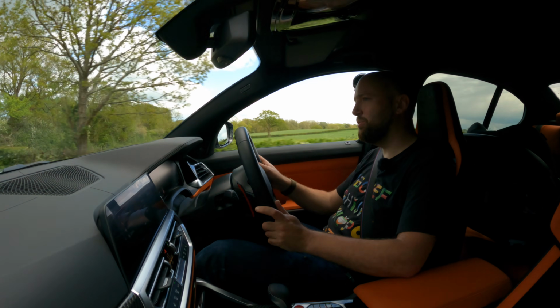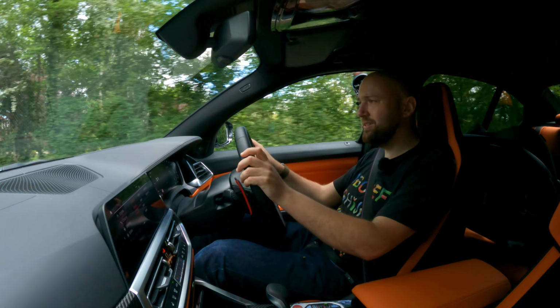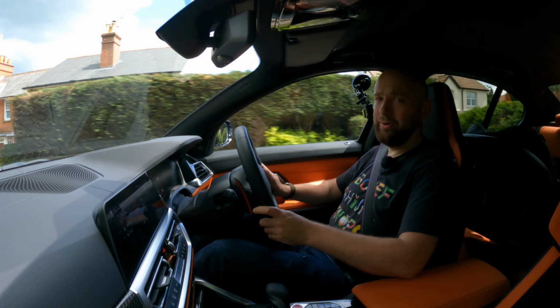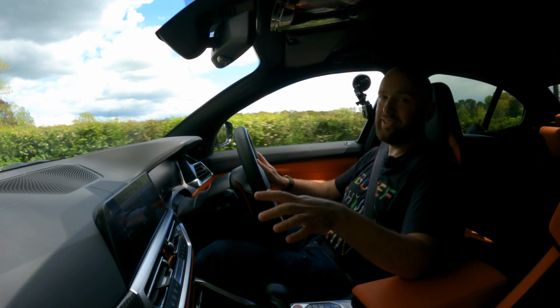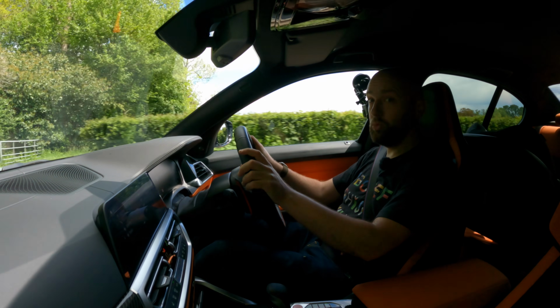And the fact that I'm doing this with a very sassy 2-year-old daughter and a very demanding 13-week-old daughter at home means I'm not getting much sleep, and I've just been on holiday and I'm even more knackered as a result of that. So yeah, where was I? Getting to drive nice cars but being knackered. I'm just saying, if you don't see me every single day of the week on YouTube, that's why.